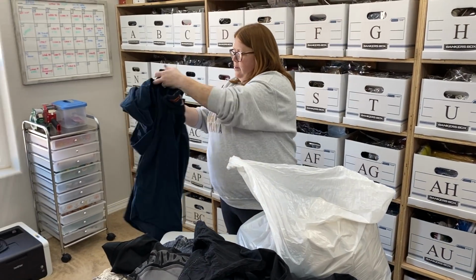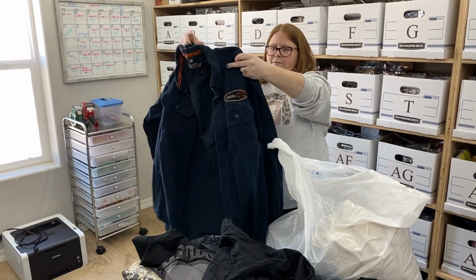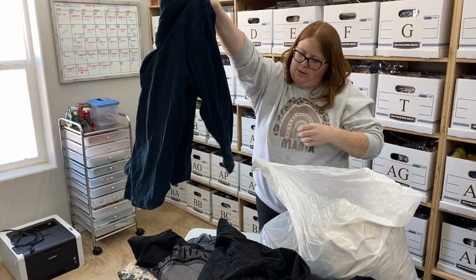This was just an XL. It's like a navy corduroy button up, Harley patch. That's all that one has on it.